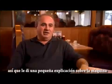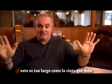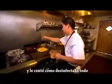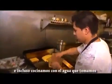So I gave him a little lecture about the machine, and I told him about it. He says, "As long as it works, as long as my strip turns the color it's supposed to, I'm happy with it." And I told him a little bit how we disinfect everything, how we clean everything in the kitchen, how we keep this water for this, for that, and we even cook with the water, then we drink.